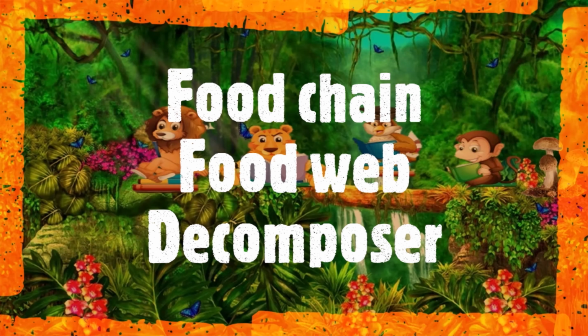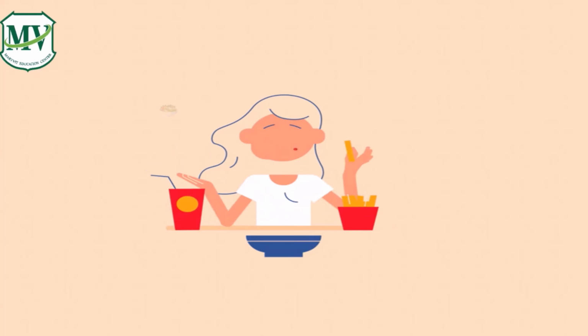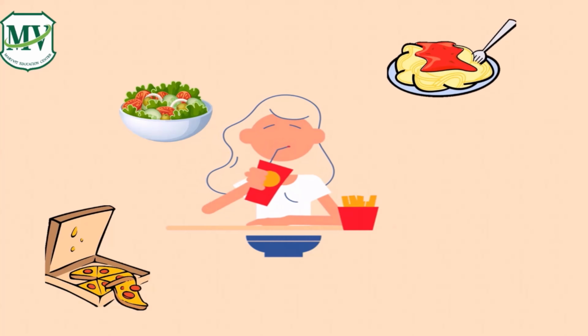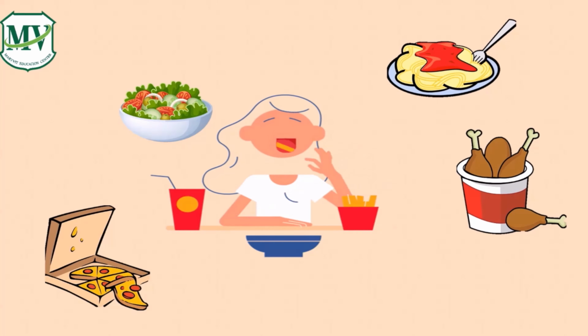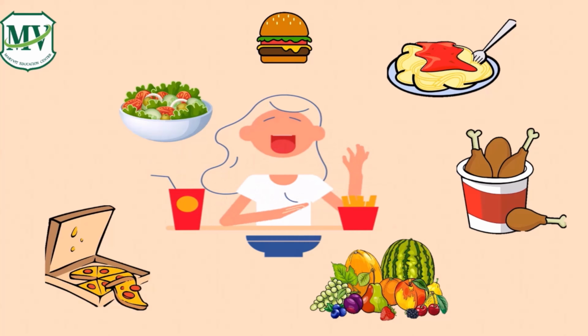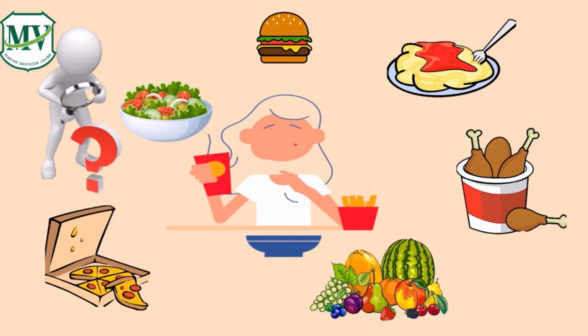Alright, so for today, we are going to study about food chain, food web, and decomposer. Most of us love eating our favorite foods. It can be a healthy salad, flavorful pizza, tasty spaghetti, crunchy fried chicken, meaty hamburger, or juicy fruits. Eating is not just about its deliciousness. Have you ever wondered why we eat?